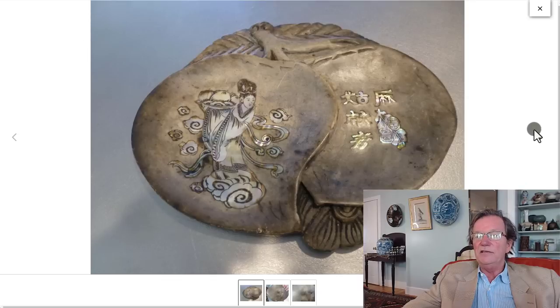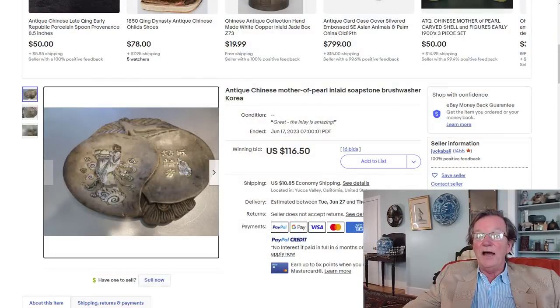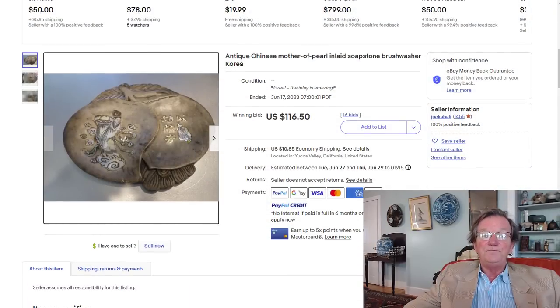And if you see something you really like, you like it enough to throw some serious money at it, because somebody got this for next to nothing, $116. For that beautiful bit of soapstone. It was about 6 inches wide. It wasn't tiny. It was a nice size. It would be fun to own, handle, and enjoy. But somebody stepped up to bat for it and bought it very, very inexpensively.